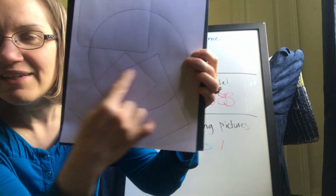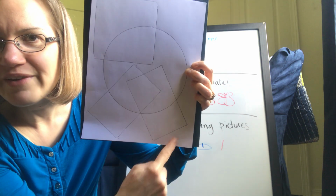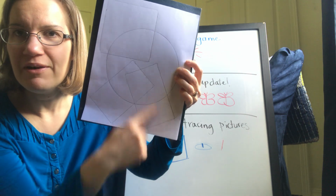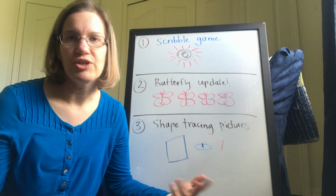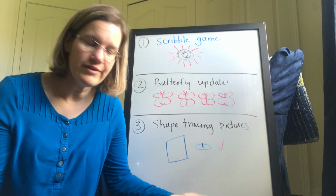Okay, that's a lot. Look, I made, can you see that? I made one right here and one right there. They're like overlapping each other. But what shape did I make with the sandpaper? Yeah, that's a rectangle. There are other shapes too, triangles, diamonds. I wonder what shapes you could find around your house.